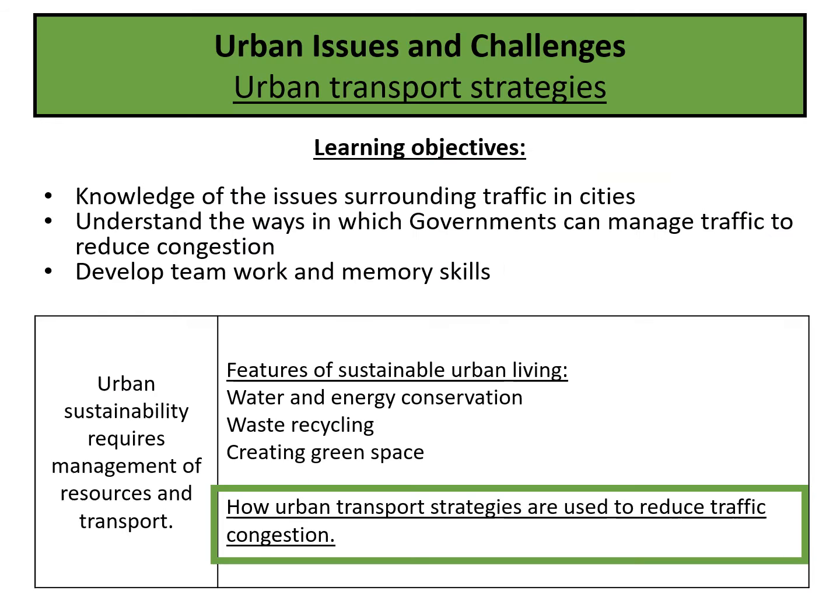So, what are we doing in this lesson? Well, we need to look at how urban transport strategies are being used to reduce traffic congestion all over the world. And we're going to look at three separate examples. We're going to look at Beijing, Freiburg, and also Singapore, in addition to what Newcastle are doing to try and improve the sustainability of our transport systems.